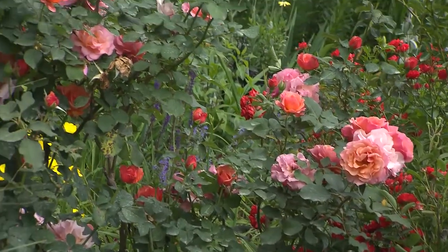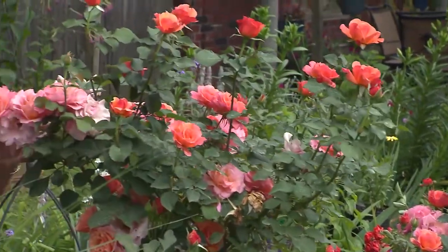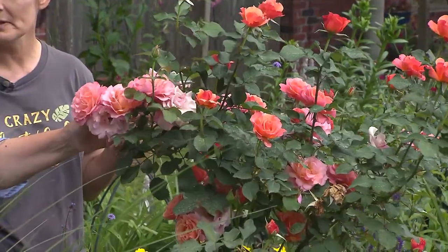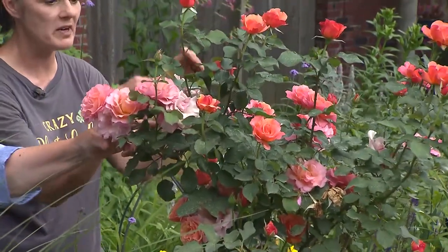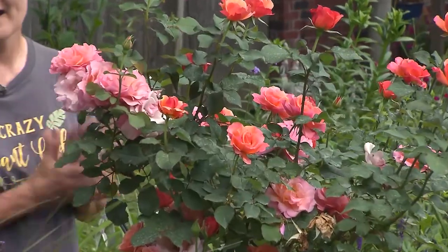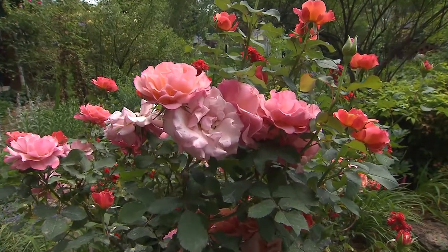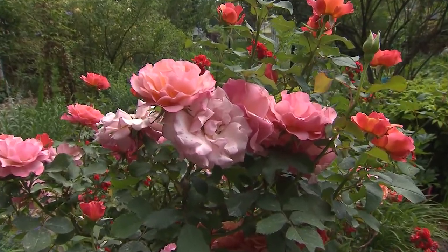Now, the one on the right is Tuscan Sun. It's a floribunda, and it's not particularly fragrant, but it is a stunner, and I love how the blooms change colors. They go from, you know, this fiery orange to reddish orange to paler orange to pink, and it's just beautiful. And it's very tough, like surprisingly tough, especially for some of the modern floribundas.